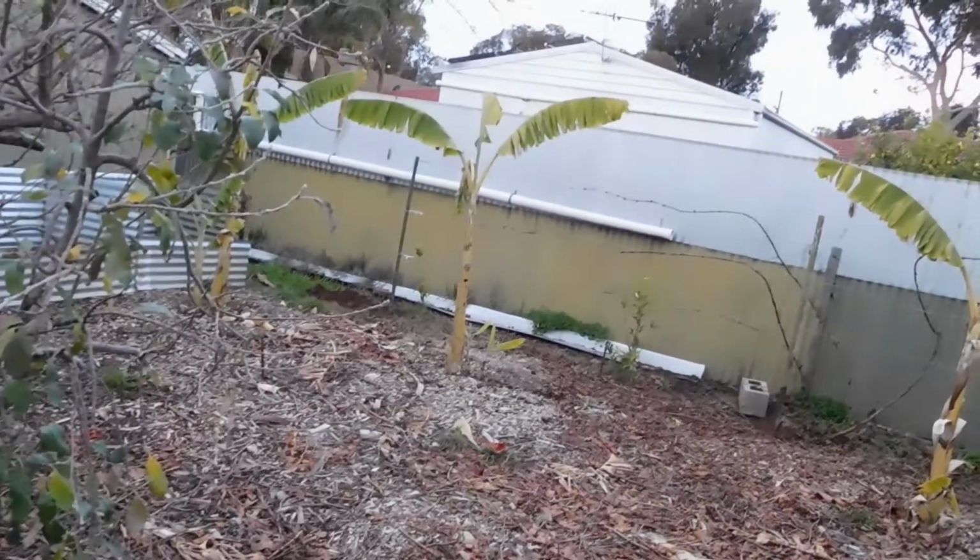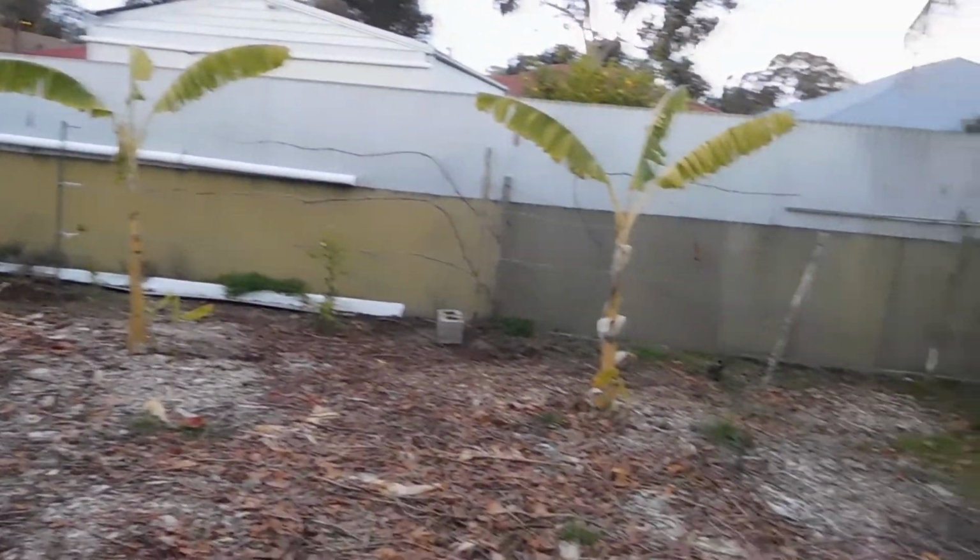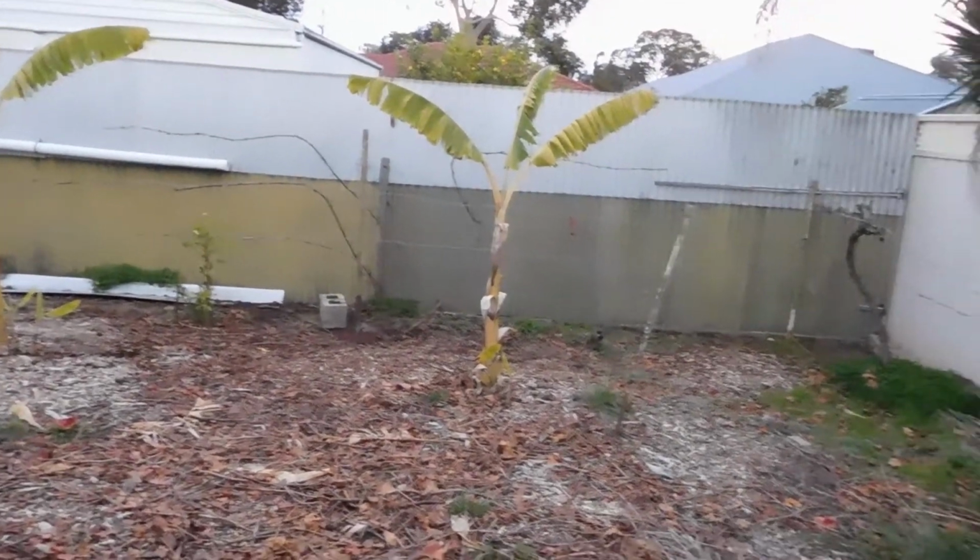Try to grow things that are big or that need more shade along a fence line. So the grapes were there when I came here, but the bananas, believe it or not, they don't like too much sun, or very strong sun I should say.